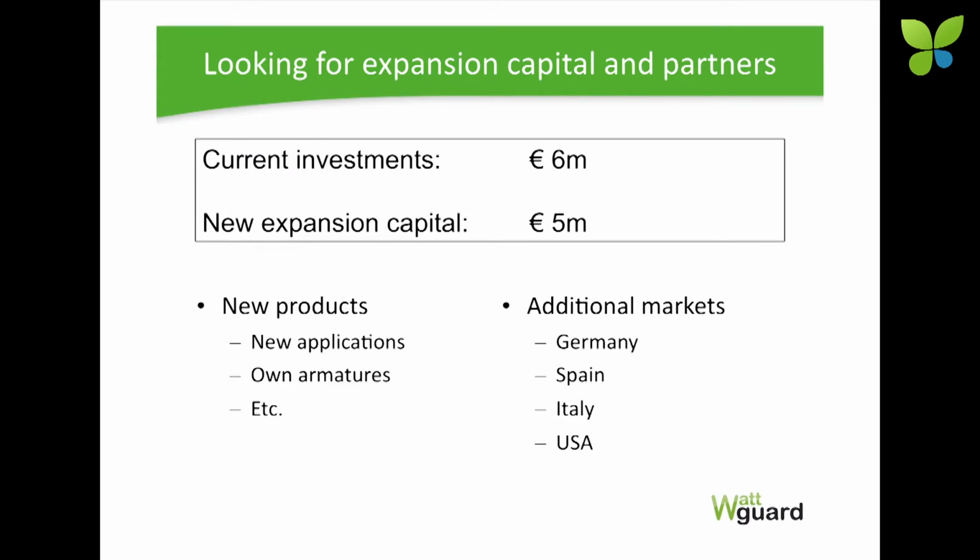So we're here to actually look for additional expansion capital. We already took in a bit more than 6 million euros and are looking for 5 additional million euros in 3 buckets to accomplish new markets on one side and new products on the other side. Thank you very much.